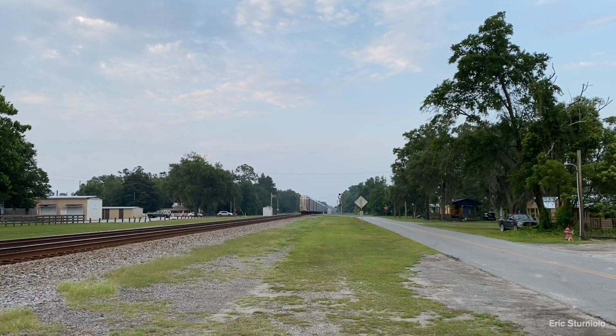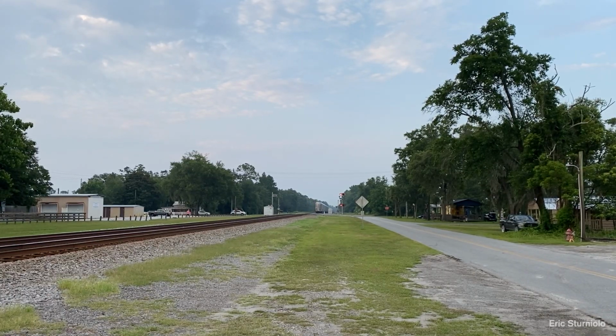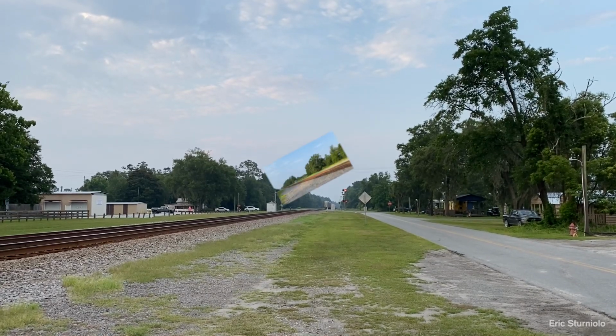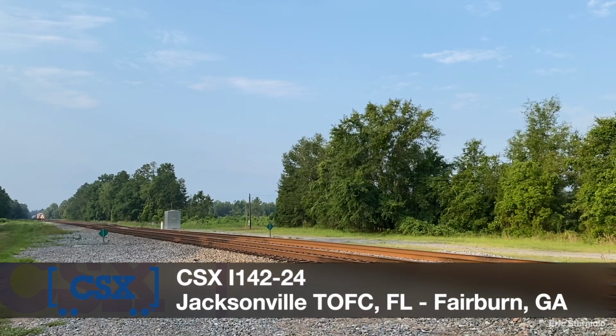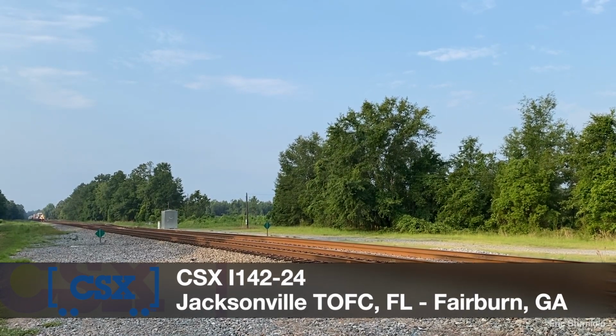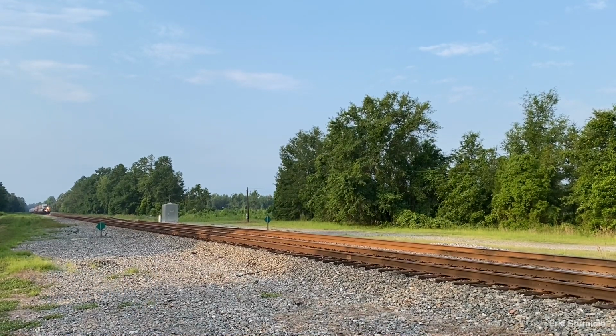My dad and I were starting to pack up as we were fixing to head south with word of the railroad's office car special running out of Waycross this morning. But first, we catch northbound train I-142, made up of mostly double stacks out of the Duval ramp, all bound for Fairburn's intermodal ramp outside of Atlanta.